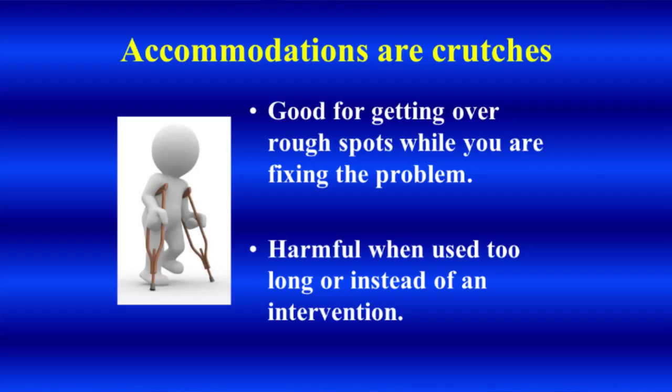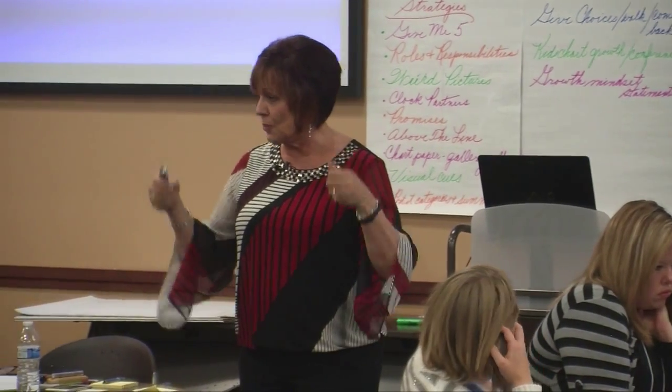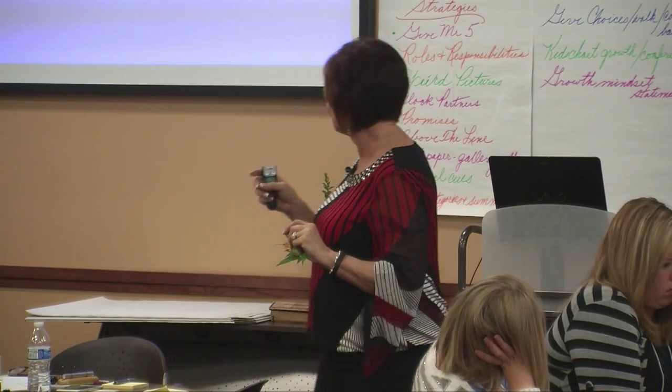Think of accommodations as crutches. They are things you use to get you over the rough spot. So I think I told you that like 10 or 11 weeks ago, I had a total hip replacement. And first, I'm with a walker and a therapist. And then I was allowed to walk without the therapist. And then I used a cane for a long time. And for the last couple of weeks, nothing.